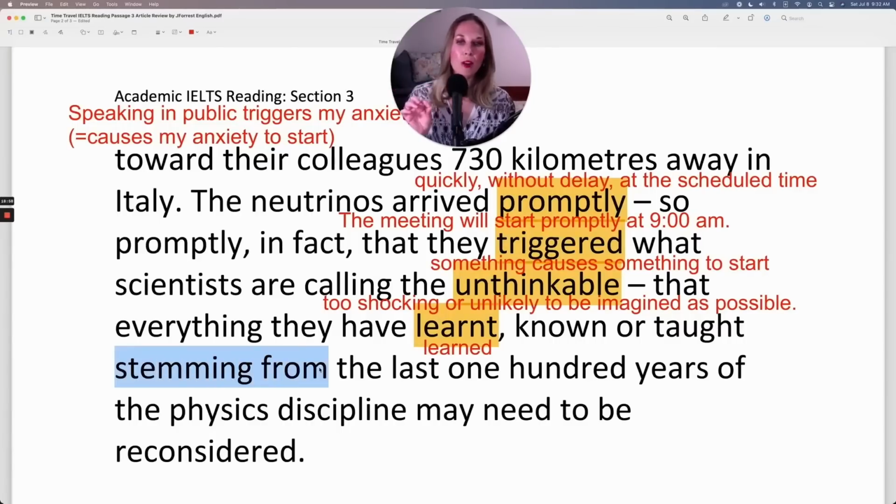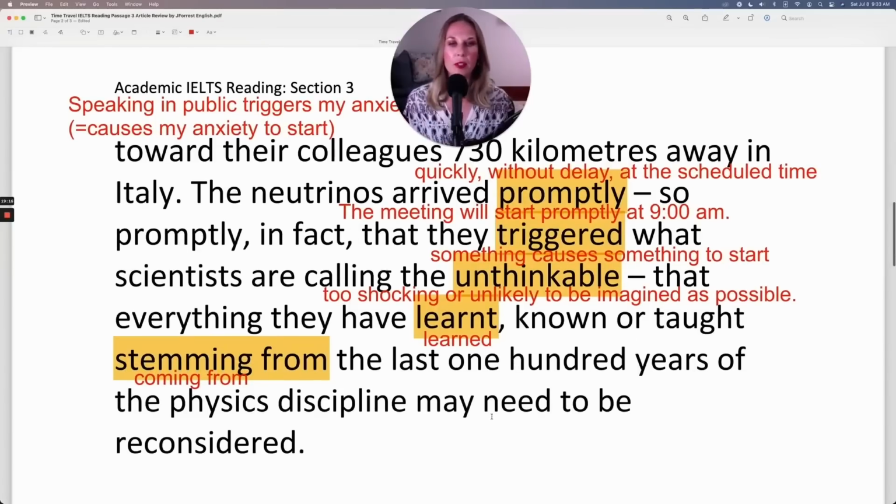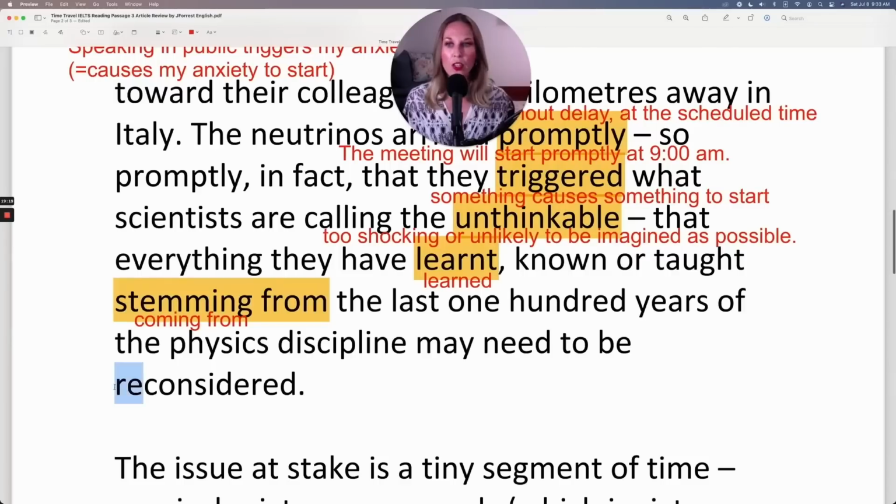Here, to stem from simply means to come from. So in this case, because it's in the gerund form, I'll put mine in the gerund form. Coming from the last 100 years of the physics discipline may need to be reconsidered. So when you add re in front of the verb, it means you do the verb again. So reconsidered means we need to consider it again.